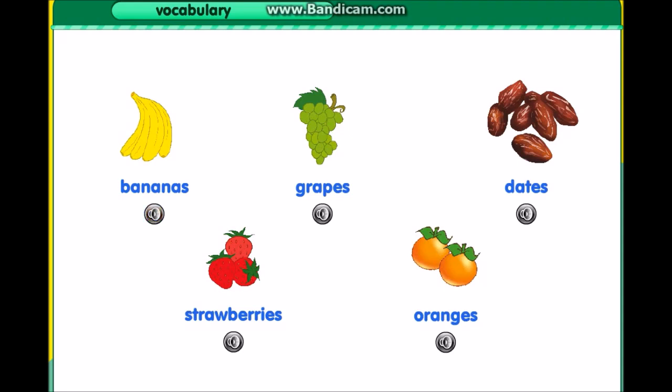Bananas. Grapes. Dates. Strawberries. Oranges.